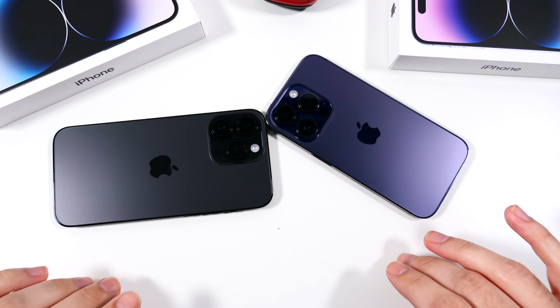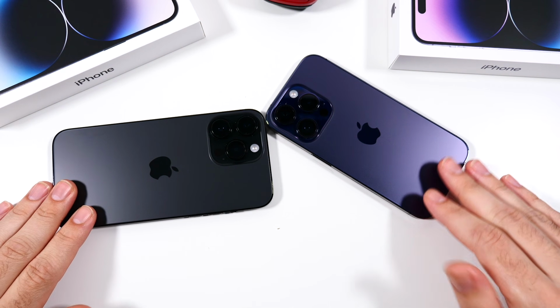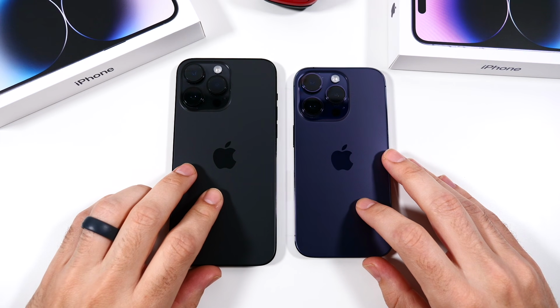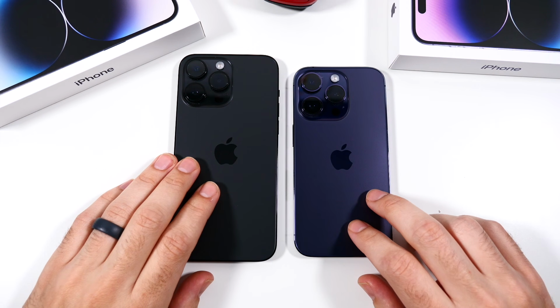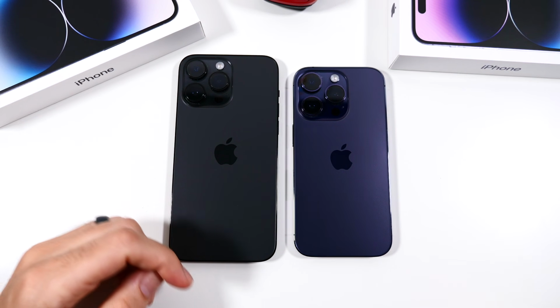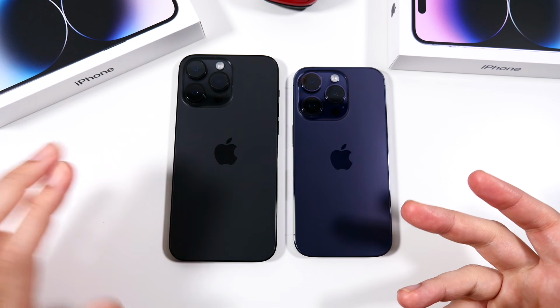I will tell you, wrapping this up though, this experience was very similar. It's just which size. It's kind of like, do you want a smaller SUV or do you want a larger SUV? You want a smaller car or a bigger car? It's the same car, just one's bigger, one's smaller. That's kind of what it feels like here.